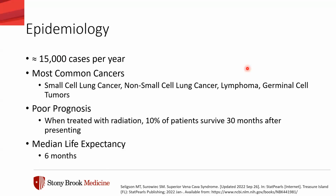So now we're going to talk about superior vena cava syndrome, the last of our oncologic emergencies. So the epidemiology: there are about 15,000 cases per year. The most common cancers, as you can see, include both small cell and non-small cell lung cancer, which makes a lot of sense because your lungs and your heart are right next to each other. There's also lymphoma and germ cell tumors as well.